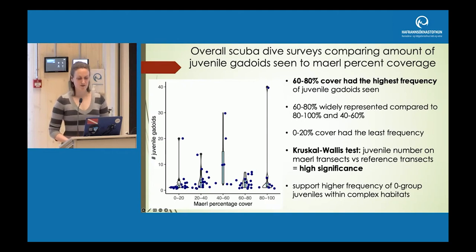Looking at the raw data suggests that the number of juveniles was generally higher on maerl beds than on coarse sand, gravel, or silt, like at the reference sites. And even a Kruskal-Wallis rank sum test for juvenile number on maerl transects versus reference transects with no maerl showed high significance: more juvenile gadoids on maerl than on adjacent sites. Our results then support a higher frequency of zero group juveniles within complex habitats.